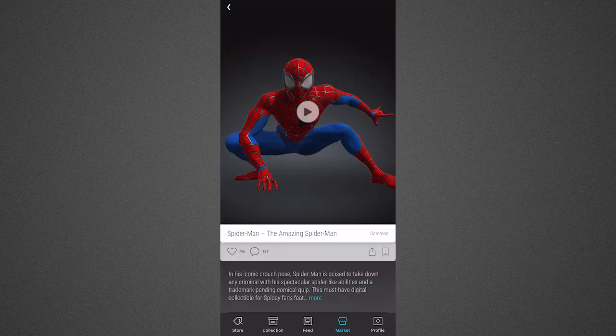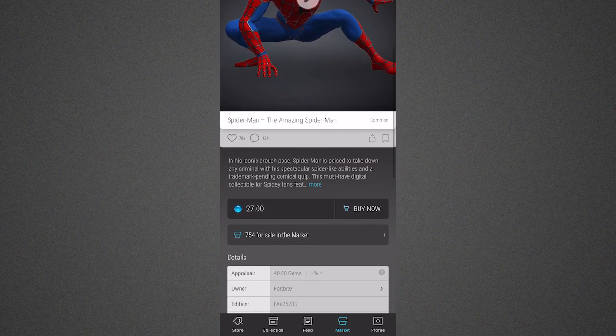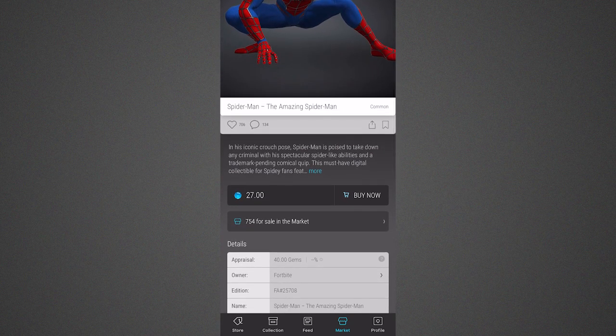And then if I want to buy it, I just scroll down and there is this buy now option. It's going to show me the price. So 27 gems, that blue icon is a gem, essentially equates to $27. I'll show you how to convert that later on. But I'm going to hit this buy now button once I find what I want on the marketplace.